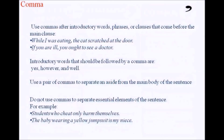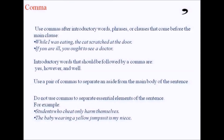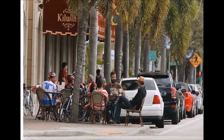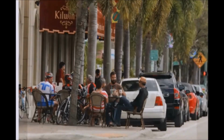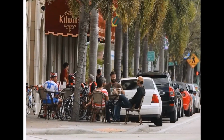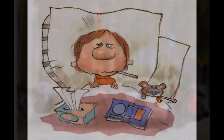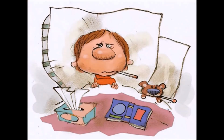Comma. Use commas after introductory words, phrases, or clauses that come before the main clause. While I was eating, the cat scratched at the door. If you are ill, you ought to see a doctor. Introductory words that should be followed by a comma are yes, however, and well.